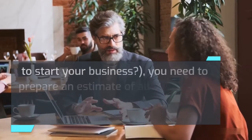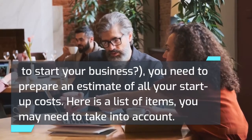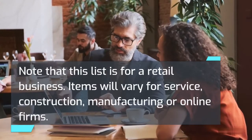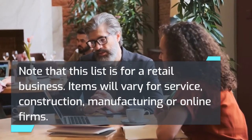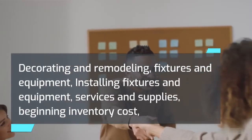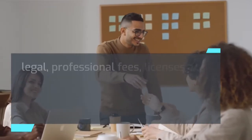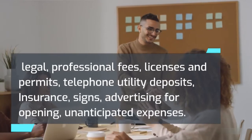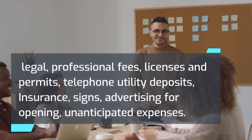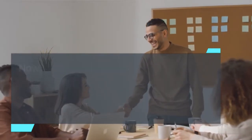You need to prepare an estimate of all your startup costs. Here is a list of items you may need to take into account. Note that this list is for a retail business. Items will vary for service, construction, manufacturing or online firms. Decorating and remodeling, fixtures and equipment, installing fixtures and equipment, services and supplies, beginning inventory cost, legal, professional fees, licenses and permits, telephone utility deposits, insurance, signs, advertising for opening, unanticipated expenses.